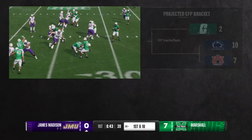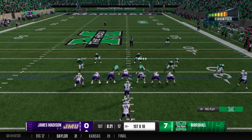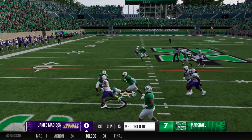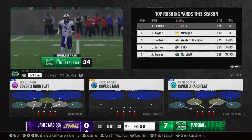Nice job by this offense converting the third down. Listen, 3rd and short, they know you're going to run the football, and they still did a great job being physical. 3rd downs have been such a struggle for this offense. Bottom 50, one of the worst in college football. Nice job on that play.